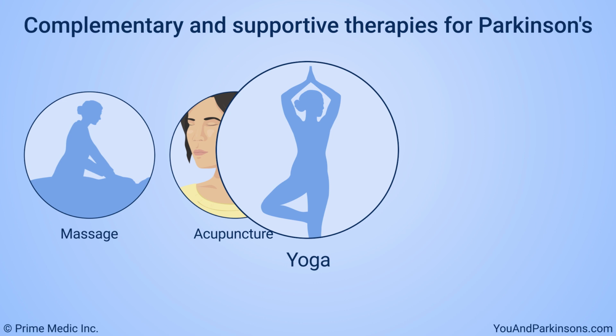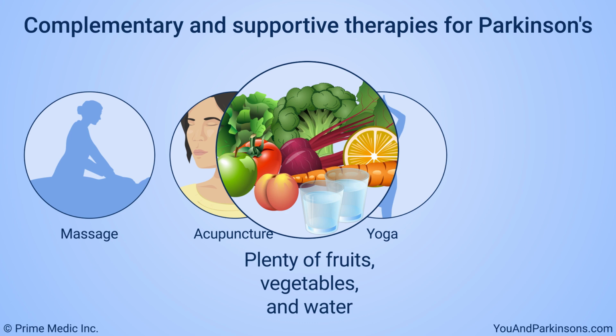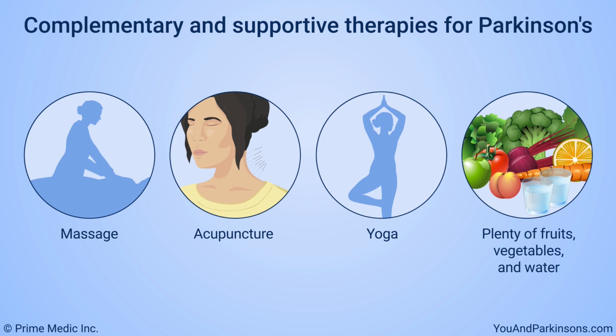A diet consisting of plenty of fruits, vegetables, and water can help with Parkinson's-related constipation. Protein may be a concern in your diet at different stages of Parkinson's because with some people it can interfere with how your medication is absorbed. A nutritionist can help you find the right balance.